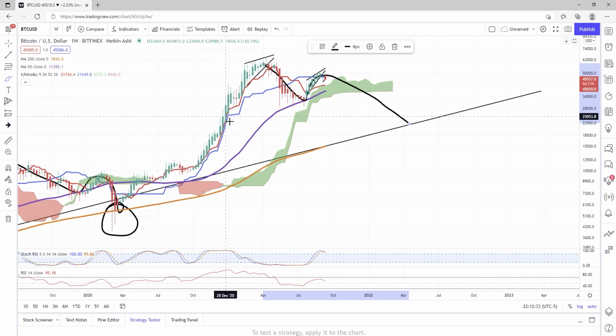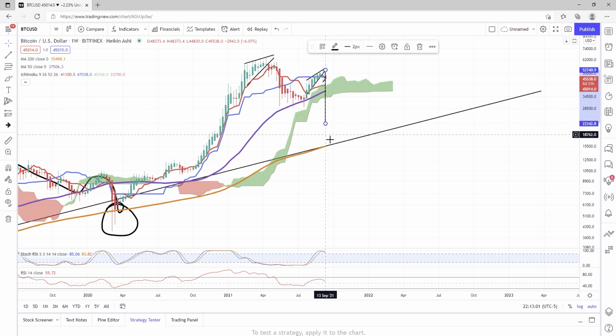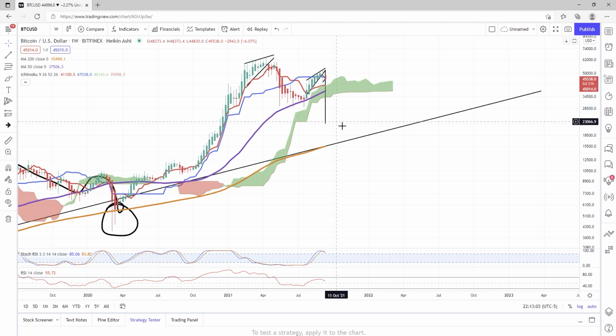Now, I want to just emphasize one thing. We could see a big shed like we saw last time. And in a 2-week span, we saw price action, bear with me, dip that much. And if we go to the top of this red candle here, let's just go to the top of this wick, we can definitely see a $22,500 Bitcoin.